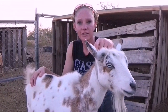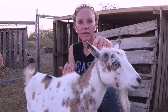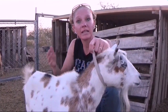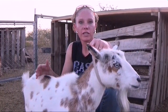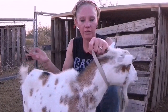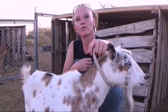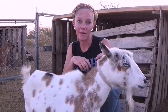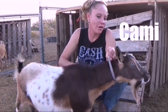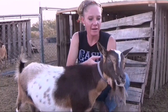And so what we do in our herd, we keep with the dam's first initial of their name. Their kids get that letter in their name. So for instance, Lacey, Lucky, Lily, Little Bit, and so forth. So I had to be the mom of this next doe, so we decided to name her Cammy. And here's Cammy.